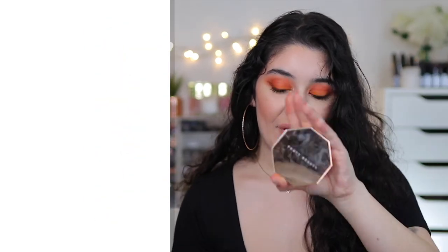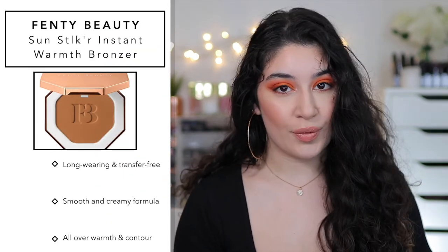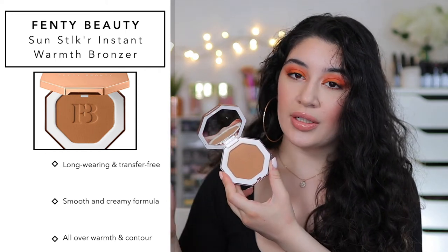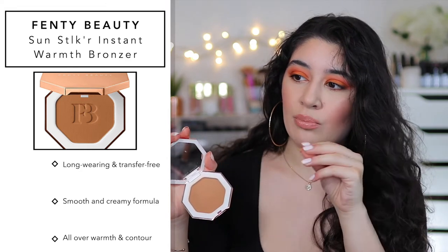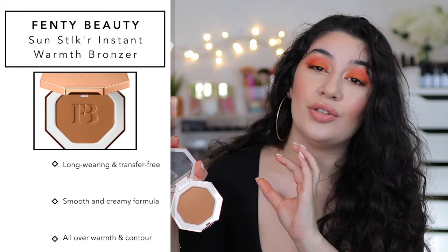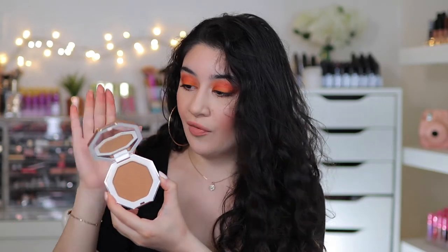For bronzer, Fenty Beauty. Now, Fenty Beauty for me is very hit or miss. I've tried many products from her. Some I love, some I absolutely hate. But this is one of those products from her brand that I absolutely love. It's also one of the bronzers that I think is the most versatile and most skin tone friendly. You have great shades to suit a variety of skin tones, which is why I absolutely love this bronzer.